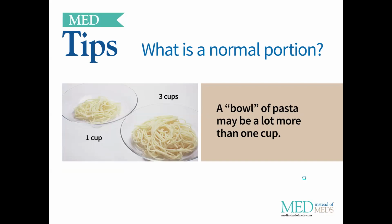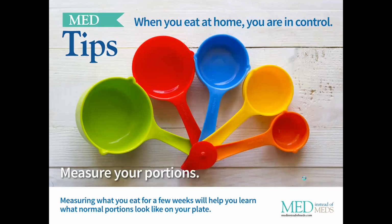So what is a normal portion of pasta? A bowl of pasta may be a lot more than 1 cup if you fill up the whole bowl. 3 cups versus 1 cup, that's a lot. When you eat at home, remember, you are in control. Just like Smokey the Bear said, only you can prevent forest fires, only you can control how much you eat, especially when you're at the house. It makes it a little easier.